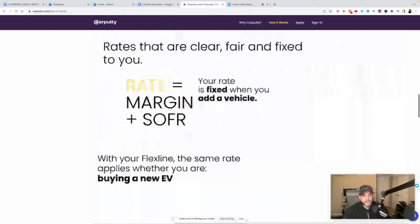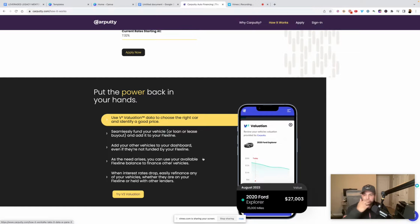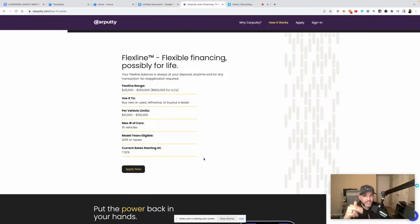So this is great because you don't have to keep reapplying. You can have 5 vehicles all under one roof. You don't have to keep reapplying once that term is over. This is just a line of credit that keeps revolving. You can keep using it as much as you want. You can keep buying, keep paying it off, keep buying, keep paying it off.